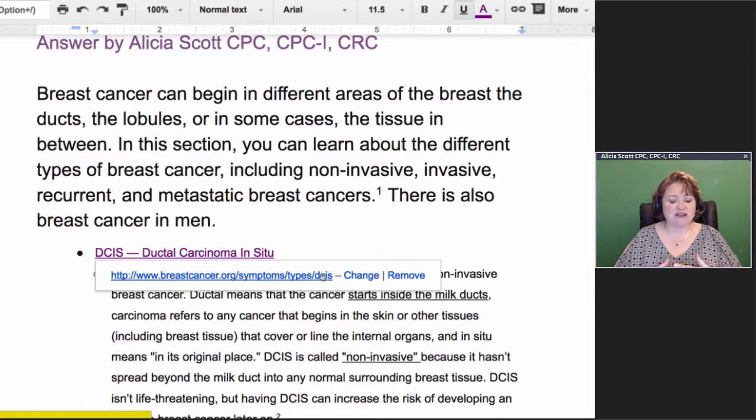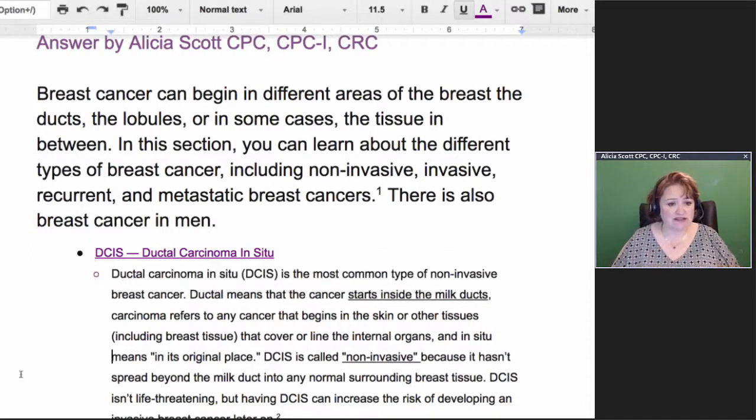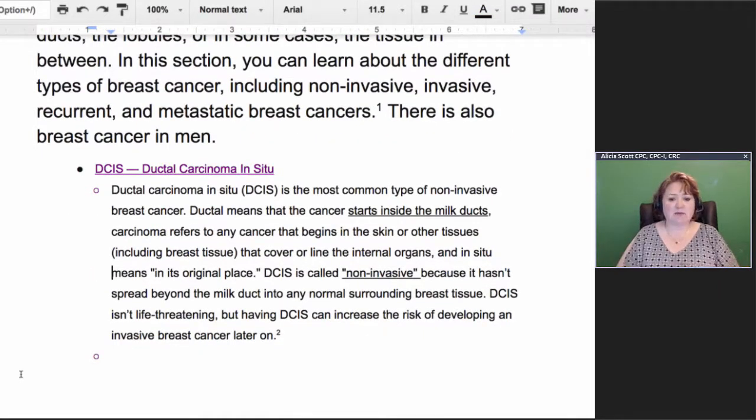The first one is ductal carcinoma in situ, DCIS. When you're looking at the documentation, that's what you're probably going to see is DCIS, at least most of the time, because nobody wants to write out ductal carcinoma in situ. What you do need to know about this is that it starts inside the milk ducts. This is a common breast cancer.